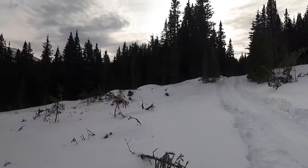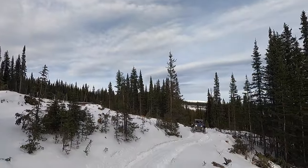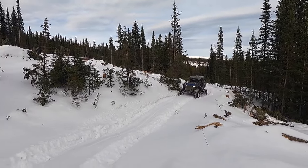All right, we're heading down and we got dead ended. So now we're turned around, we're heading back up the trail, uphill. Uphill sucks when there's a foot of snow. But Danny's ready. He's full sending it. He is full send, baby.